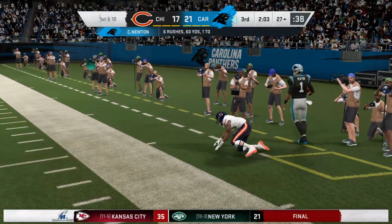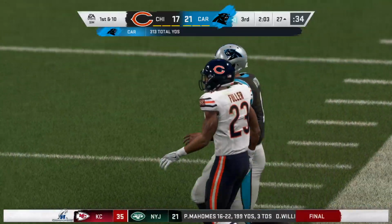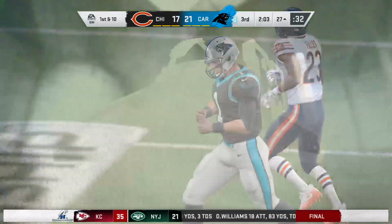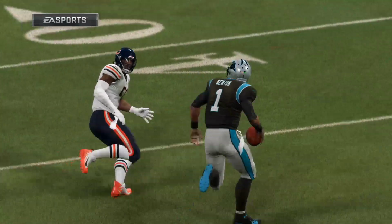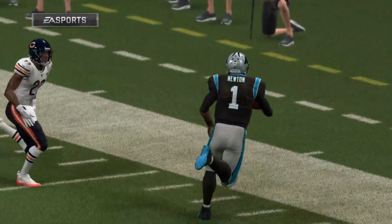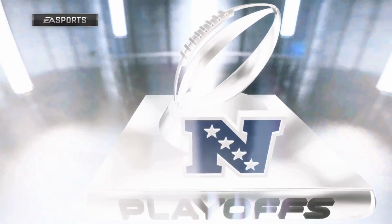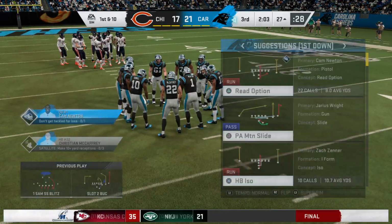That he is out of bounds, but not before he's inside the 30. So an instance there of Cam being Cam. We know he can use his legs. And with that big body, it's hard to get him down, even if you get a clear shot on him. Plus, he moves it a lot faster than what people think. And boy, does he have fun playing the game of football.